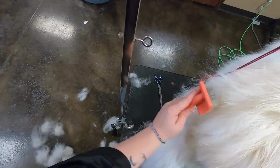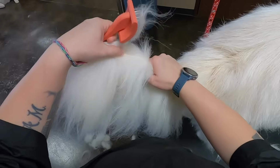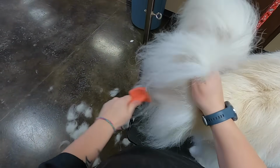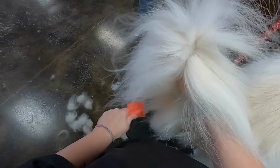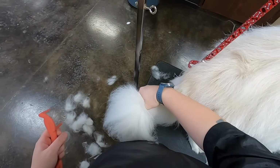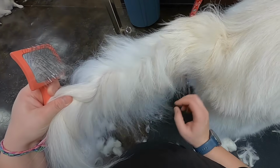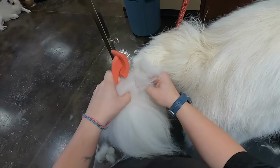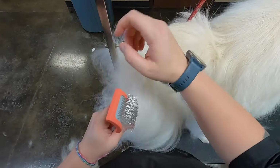Okay, this dog's tail is in really bad shape. I really don't want to cut it, so I've been trying to rake this out, but there's just so much. Like, here's another mat right here.